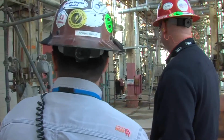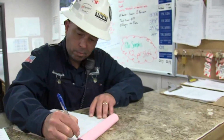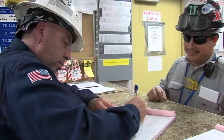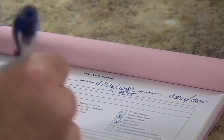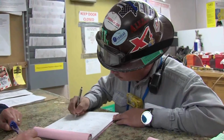Work inside the alky unit may only be performed after the Safe Work Permit process is complete. Alky permits are colored differently than other work permits at the refinery to designate work in the acid section of the unit. During the permit process, a communications plan will be established between the work group representative and the unit operators that generally utilize direct radio contact.